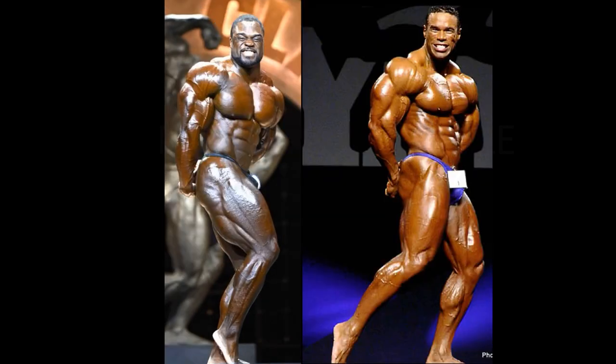Go to the side tricep, and this is a better picture here. The side chest wasn't the best picture for Kevin Levrone. In this one his conditioning looks better, I have to say, right up there with Brandon Curry's. He's not really showing his legs the same way, and I think that helps him. It shows he's not as small in the legs as he looked in the side chest, let's face it.